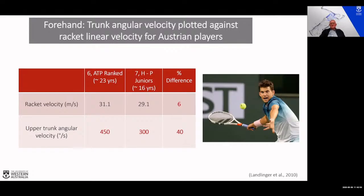An Austrian study compared high-performance players who were professionals. This was 6 ATP ranked players, 23 years of age, with 7 high-performance juniors, and these were about 16 years of age. Very interestingly, if you look at racket velocity, look at the table. The difference in racket velocity was only 6%. So in other words, they were almost hitting with the same velocity. However, the upper trunk angular velocity, in other words, the rotation of the alignment of the shoulders, increased dramatically. So what can we learn from this?